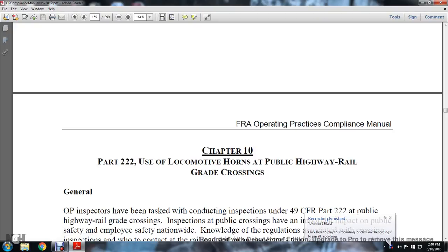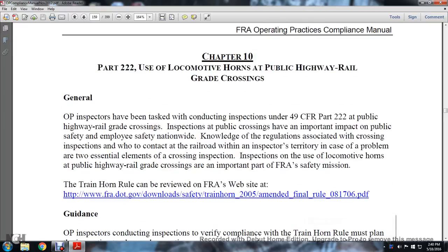All right, Part 10, Part 222, the use of locomotive horns at public highway-railway grade crossings, general operational practice. An inspector has been tasked with conducting inspections under Title 49 CFR Part 222, public highway grade crossings. Inspecting public crossings has an important impact on public safety and employee safety. Nationwide knowledge of the regulation associated with the crossing inspection, and new contact with the railroad within the inspected territory in case of a problem, are two essential elements of the crossing inspection.